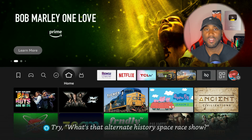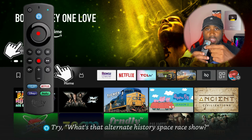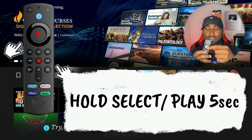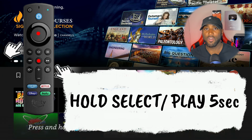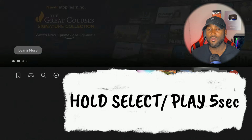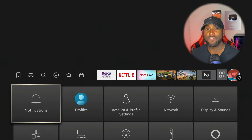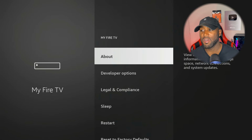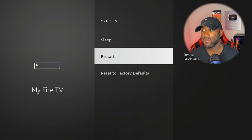The next thing that you can do is hold your center button and your play button on your Fire TV remote. Hold those down and it'll restart your Amazon Fire TV. If you hold it down for 5 seconds, it'll restart your Amazon Fire TV. Also, if you don't want to use the hotkey on the remote, you can go over to the settings, come over here and go down to My Fire TV, click on My Fire TV, and then once you go down, you can manually restart it from here as well.